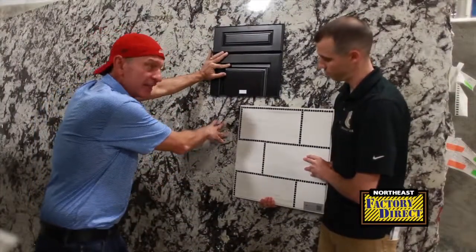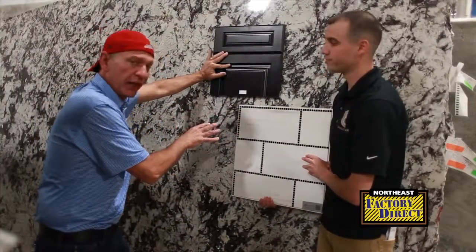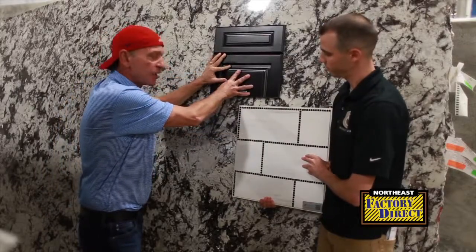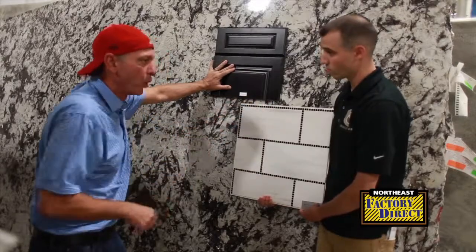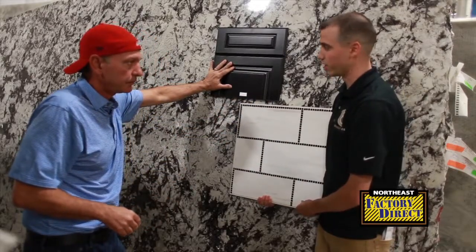We're going with this granite. This is called what? Cold Spring. Cold Spring. That's going up with our cabinets. That's espresso maple. And we went with this backsplash. How do you think the trio works? Well, I think you got a good combination here, Riz.